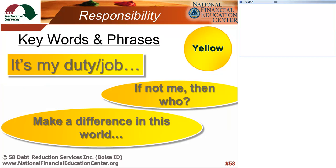So, keywords and phrases: it's my duty, it's my job, if not me, then who? I've got to make a difference in this world. I'm at my front door and here's my child looking alive and well and healthy, and then March of Dimes comes and knocks on my door. How could I possibly turn them down? I've been so blessed in my life.